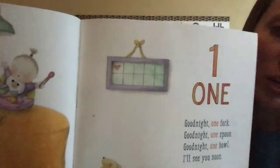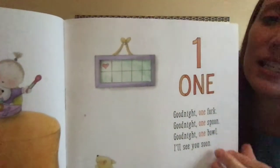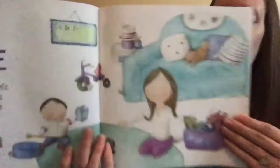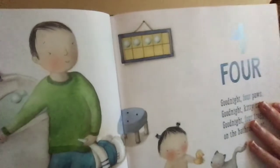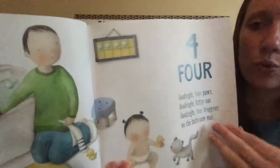Now, what has been showing up on each page are these frames right here, and they are in the shape of a 10 frame. Okay, so on the first page, 1, there is 1 heart in the 10 frame. Let's see what number 2 has. Can you find it? Number 2 has 2 apples. Then on number 3, there are 3, looks like buttons. And number 4, there are 4. What is that? Can you see what that is? It looks like something that's floating, some kind of balls that are floating in the tub. So there's 4 in our 10 frame.